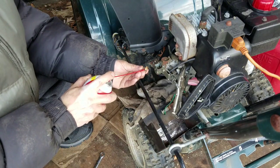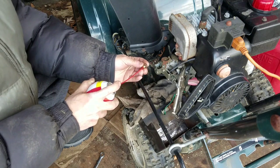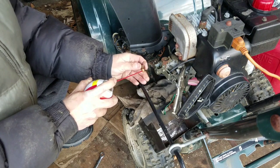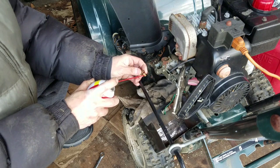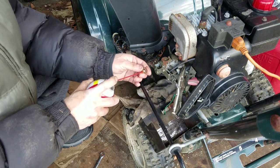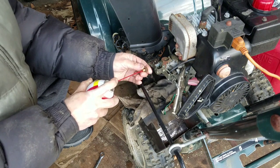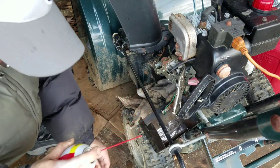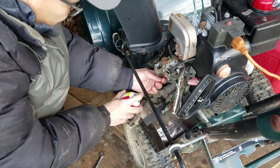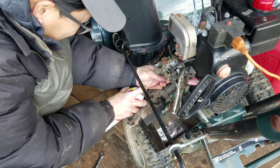Carb cleaner. Let's see if this shoots out the little one. Oh, it does, see? Woo! So you know that little one is clearer. Try that again. Alright, this jet nut is clean. Check this out. I'm going to feel for the emulsion tube underneath. My fingers are so cold now from this jet.